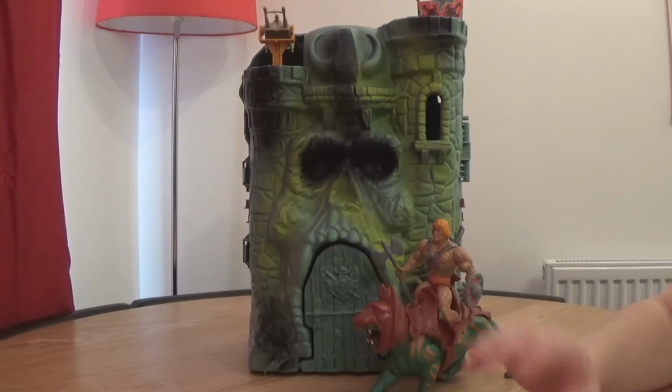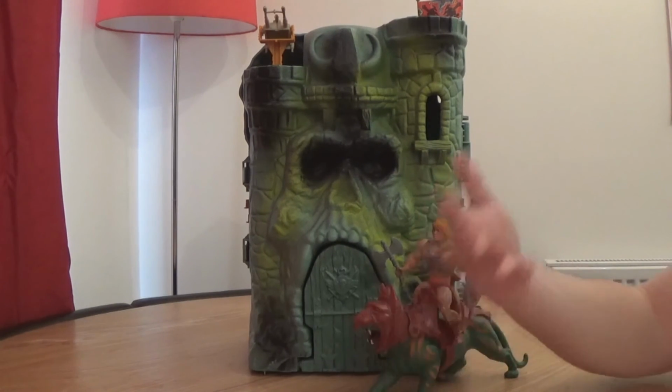So 1982, Mattel are just releasing their He-Man and the Masters of the Universe range and decide we're going to have a playset. Originally called The Well of Souls, and there is artwork for it available online and in the Art of He-Man book. I will see if I can drop a picture in when I do a quick transition here in a moment. It was originally going to be quite different, and ended up being something quite different.